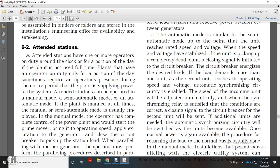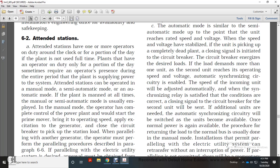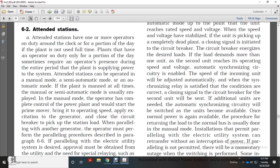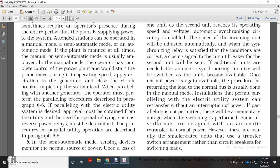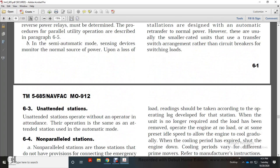The procedure for returning the load to the normal bus is usually done in manual mode. Installations permanently paralleled with electrical utility systems can retransfer without interruption of the power. Where paralleling is not permitted, a momentary outage occurs while the switching is performed. Some installations are designed with automatic retransfer to normal power, however, usually with small rated units that have a transfer switch arrangement rather than circuit breakers for switching loads.